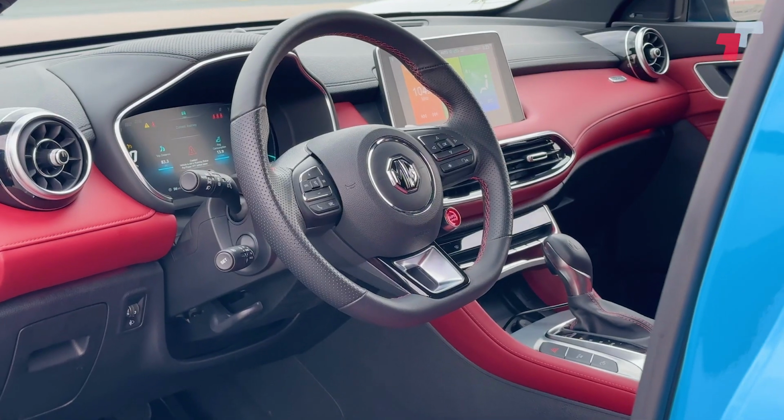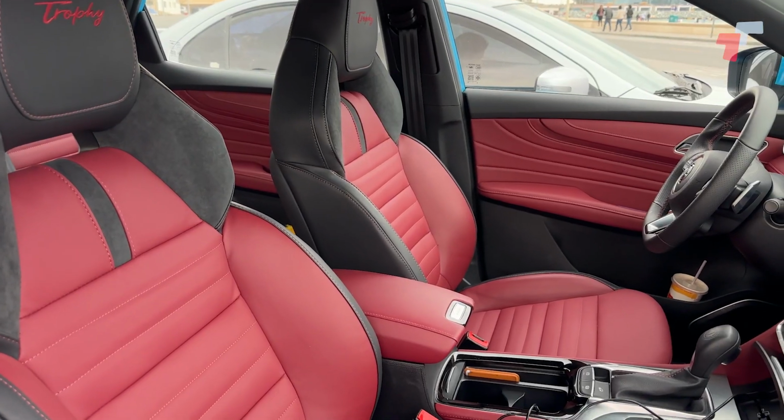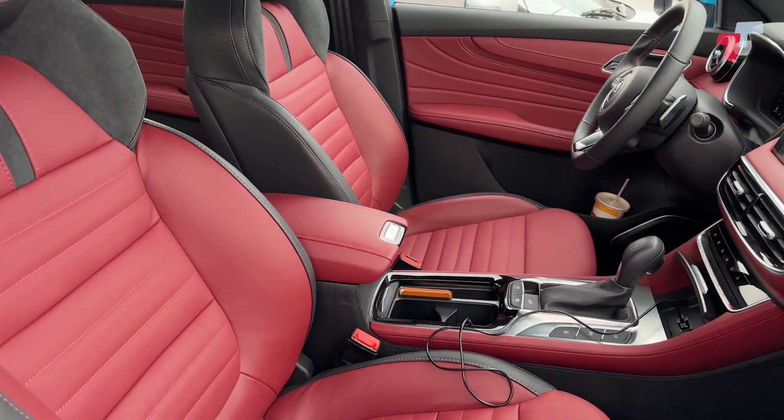Yeah, I'm just not sure about it with the red interior. Right, that's the contrast thing. That is a very heavy contrast. But fair enough. Okay, tell us a bit about the MG HS.